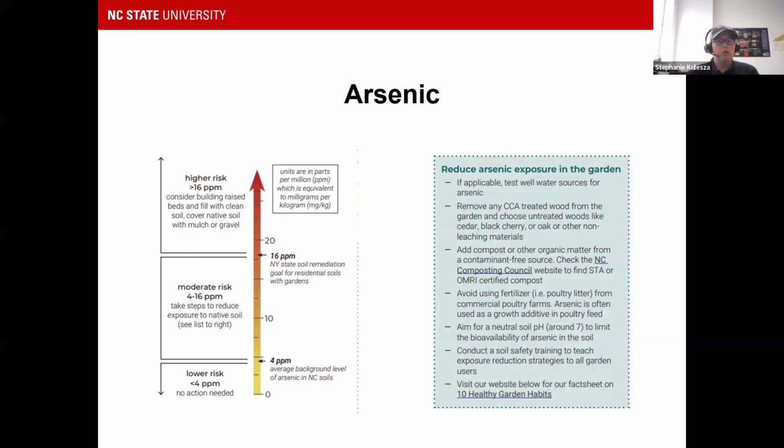Additionally, it was also used in poultry production as a pesticide to help with bird health. It is no longer used, though, in poultry production. So while this fact sheet says to try not to use commercial poultry litter, poultry litter is not a source of arsenic any longer. That stopped about 10 years ago.